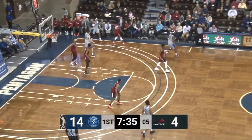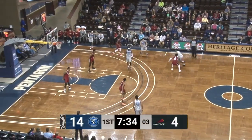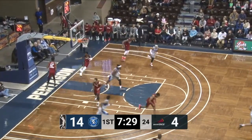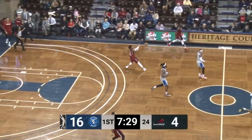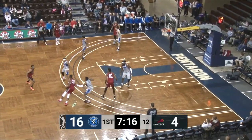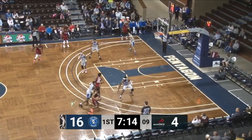Mason will send it in. He'll send it to the safety valve. Cleveland, he will Euro step, gets to the left side of the glass, able to get the ball up before the shot clock expires. Skyforce missing a lot of shots. They have not grabbed an offensive rebound as of yet.